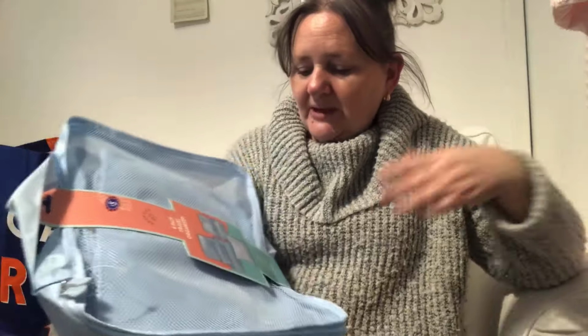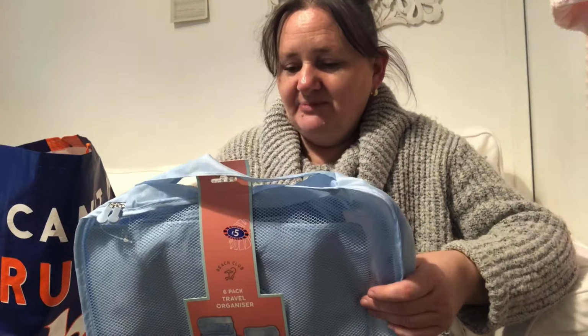But she wanted these. Obviously, this is her first holiday abroad. Well, I took her abroad when she was a baby, but obviously she doesn't remember that. And this is my grandchildren's first holiday abroad, so I'm super excited to be going with them.